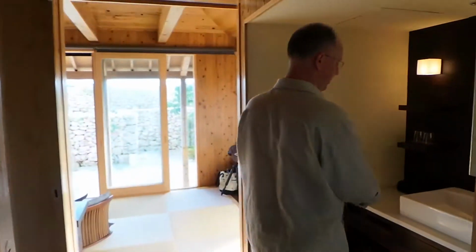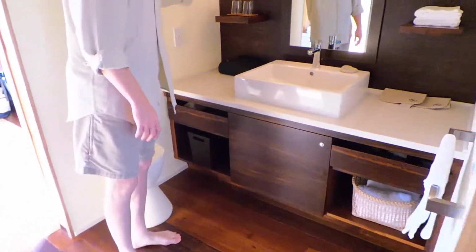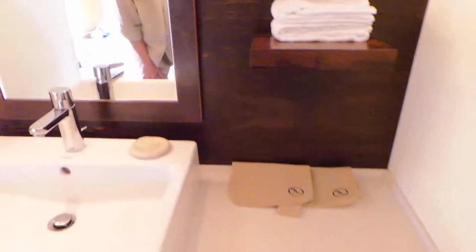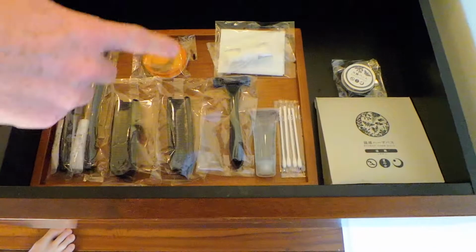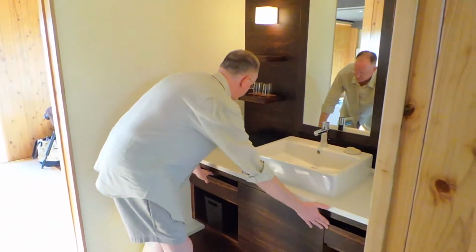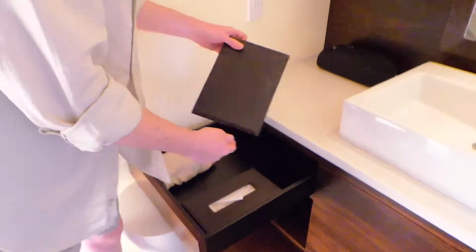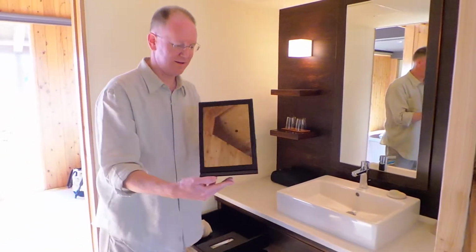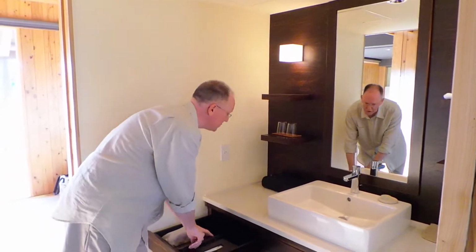Over here, we've got a beautiful sink. It's just gorgeous attention to detail, isn't it? Little shelves up here with glasses and hand towels. The sink is very nice. There are all kinds of things that you might need. Toothbrushes, brushes, shaving kit, bath salts, all kinds of stuff. And over on this side, you've actually got a hairdryer, Kleenex, and this is interesting. It's actually a fold-out mirror. So you ladies can do your makeup and stuff, or maybe it might be easier for guys to shave with or whatever. So lots of attention to detail.